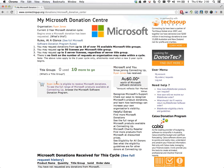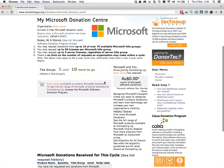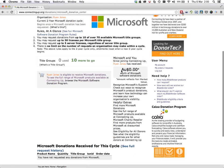you can order from. Also, once I've placed a couple of orders, it will show me here my Microsoft Office title group, and it will show me how many licenses have been ordered in that title group and how many more I can order within my 2-year period. It can also show you the total retail value of your Microsoft software donations, which can be a bit scary if you've ordered a lot, but it's great that Microsoft can make that contribution to not-for-profits.